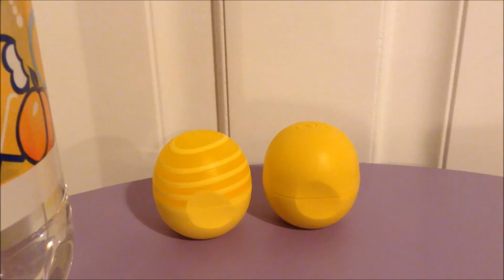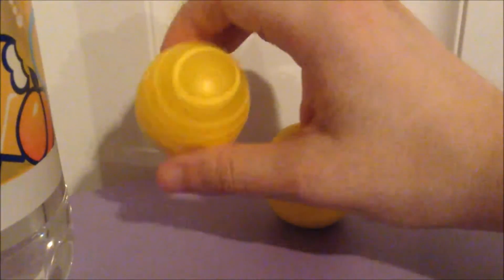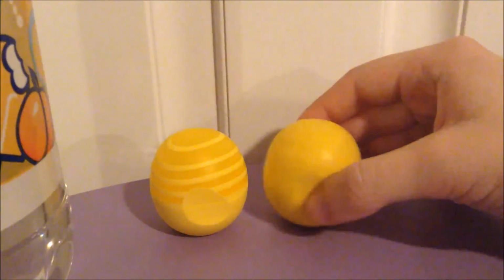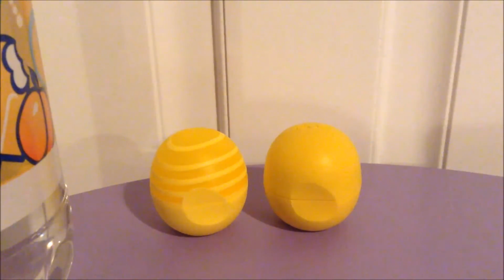We have a comparison video. So anyway, format-wise, they're both EOS, so they're both just the dome-type lip balms. There's no need to really go into that. Packaging-wise, they're pretty similar. They're almost, if not the same shade of yellow. Only difference is that this one has stripes on the top and a see-through bit with the hard plastic, as opposed to this just all over being solid yellow. In terms of natural or organic, they both are, except for when it comes to the sunscreen, but other than that, they are organic.